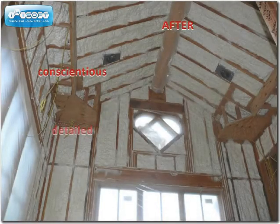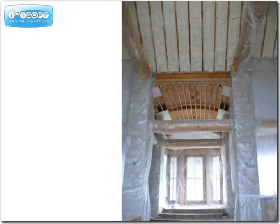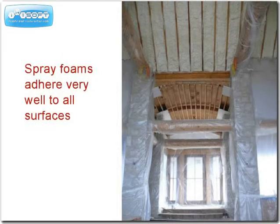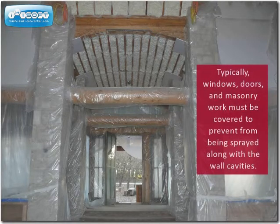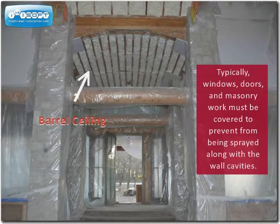These professionals must be conscientious and detailed. Here's just one example. Spray foams adhere very well to all surfaces. Therefore, it is extremely important we take tedious precautions to protect your exposed surfaces. Typically, windows, doors, and masonry work must be covered to prevent from being sprayed along with the wall cavities. In this house, notice the perfect fit of the insulation in the barrel ceiling.